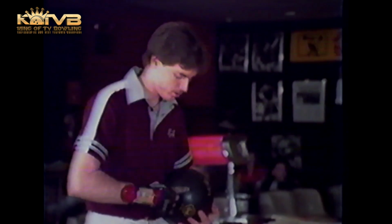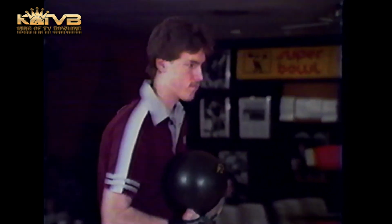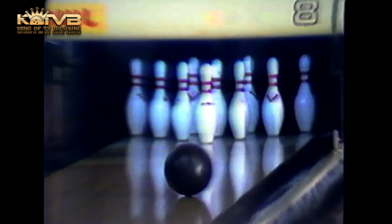But now Carroll, a potential of 252, which scratch-wise would be 235 if he can strike out. Yeah, he's bowled a heck of a game here. It's just about Miller time for him. Yeah, let's see what he can finish with. That leaves himself a 5-pin.